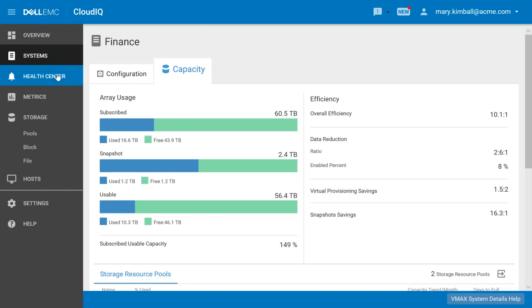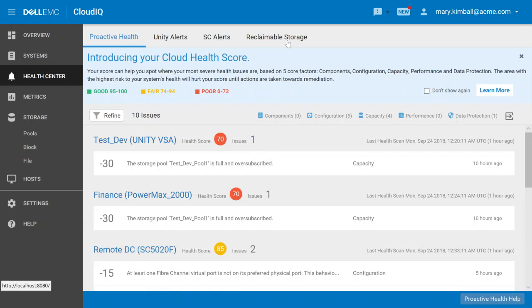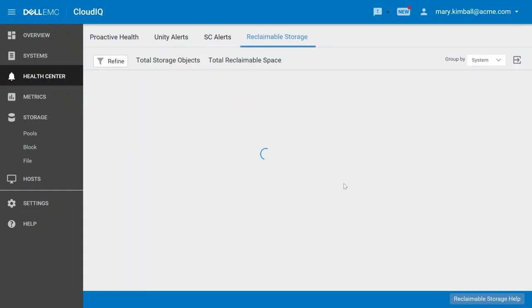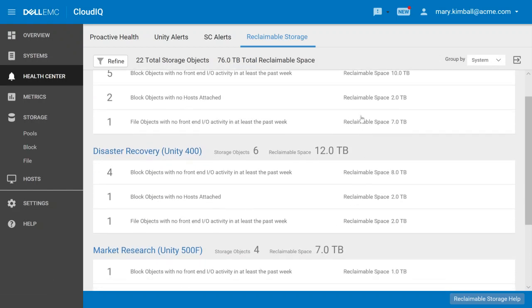Now also, back under this health center that we were looking at a moment ago, you may have noticed this on the top, reclaimable storage. As CloudIQ looks across all of the systems that we have, it drills in and finds out areas where we may have underutilized or wasted capacity. We can see here a number of systems that are using storage that's hidden or underutilized. The recommendations here allow us to free up capacity and again find more storage capacity that we can use to offset those future purchases.